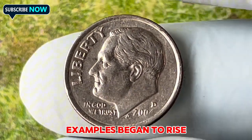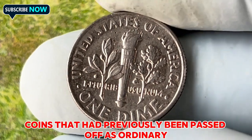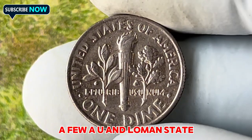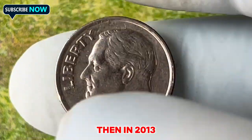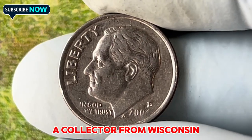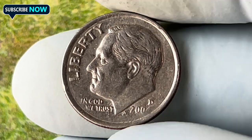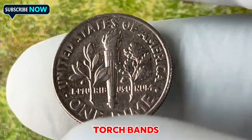Values for high-grade examples began to rise. Coins that had previously been passed off as ordinary were now being revisited. A few AU and low mint state examples sold for a few $100s. Then, in 2013, a collector from Wisconsin submitted a 2004 P dime with the doubling and nearly flawless surfaces. It graded MS-67 with full torch bands.